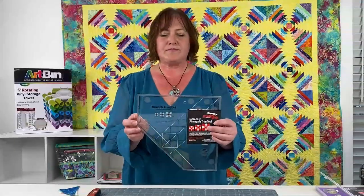So now, with the addition of the 12-inch skinny pineapple trim tool, you now have three choices from Creative Grids. The Jaw 3 Mini, which looks like this, finishes the strip's finished 1/2 inch. Look at how close those dotted lines are right there. And this one has options too, 4, 5, or 6 inch blocks. The Jaw 12, which is our new one, finishes to 3/4 inch with the choice of 6, 9, and 12 inch blocks. And the Jaw 3 finishes to a 1 inch strip with the choice again of a 6, 8, or 10 inch block.